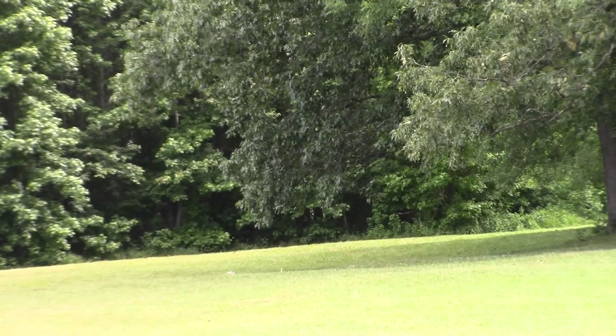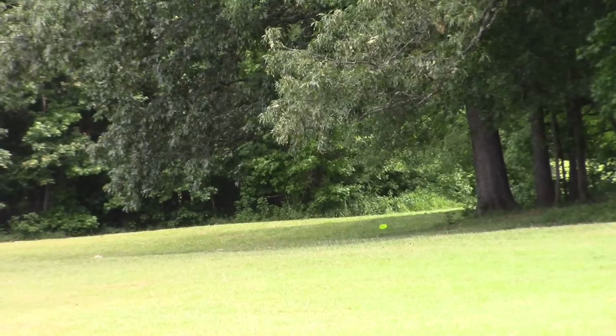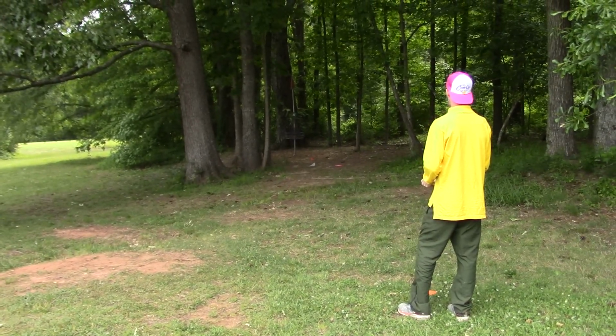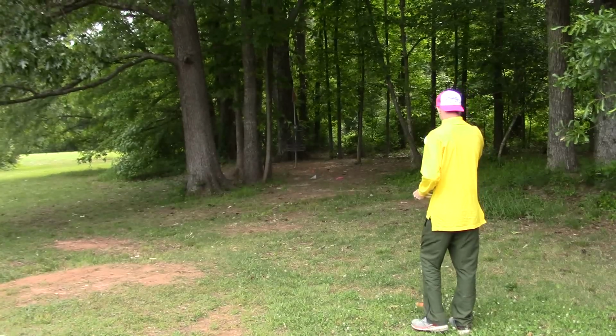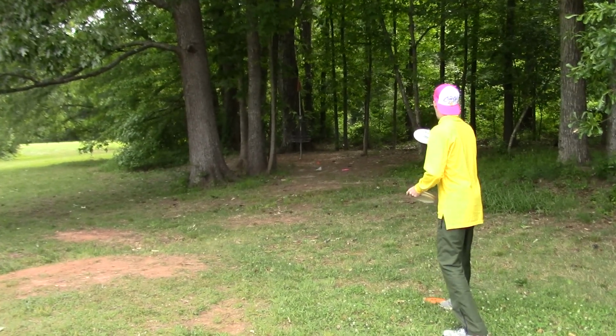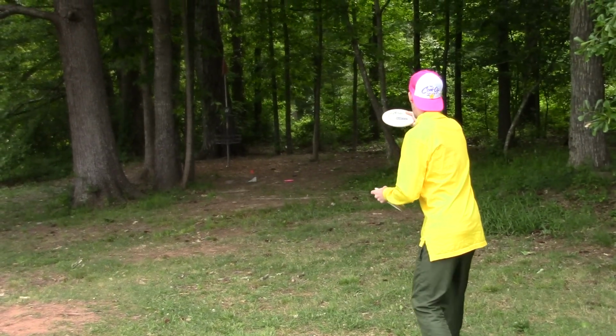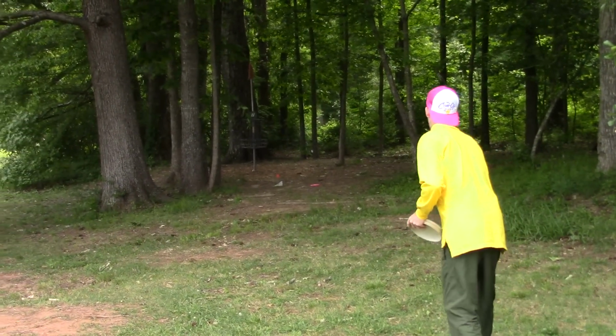Gort pulls out the sidewinder and goes with the roller here. Beautiful looking shot. It might have went just a hair deep. So Snappy actually got a pretty good look out of his air shot. It's a long putt, probably about 40, 45 feet, but it's got something.